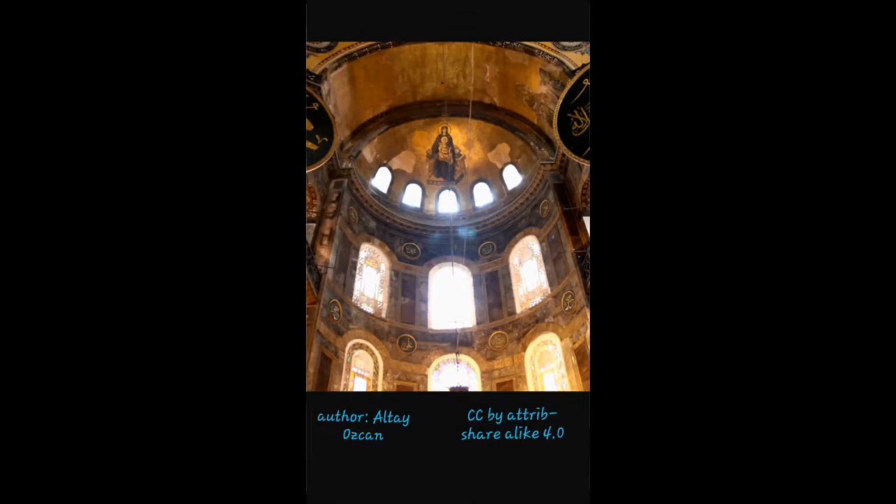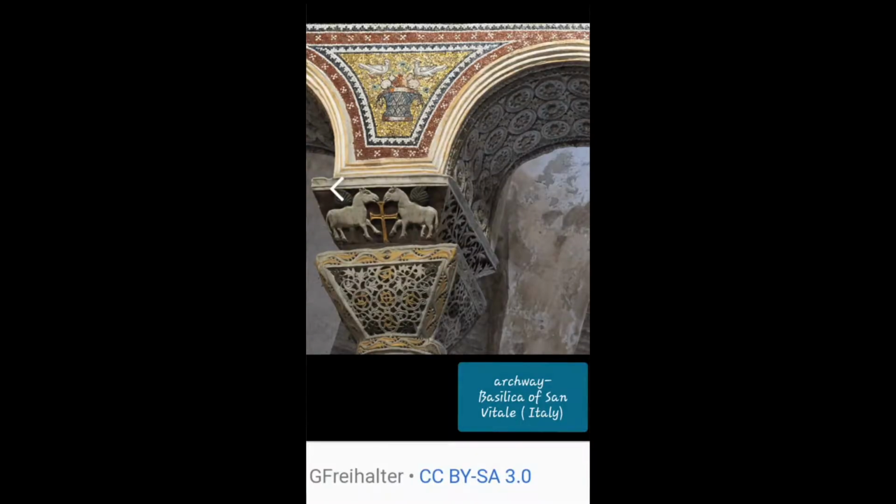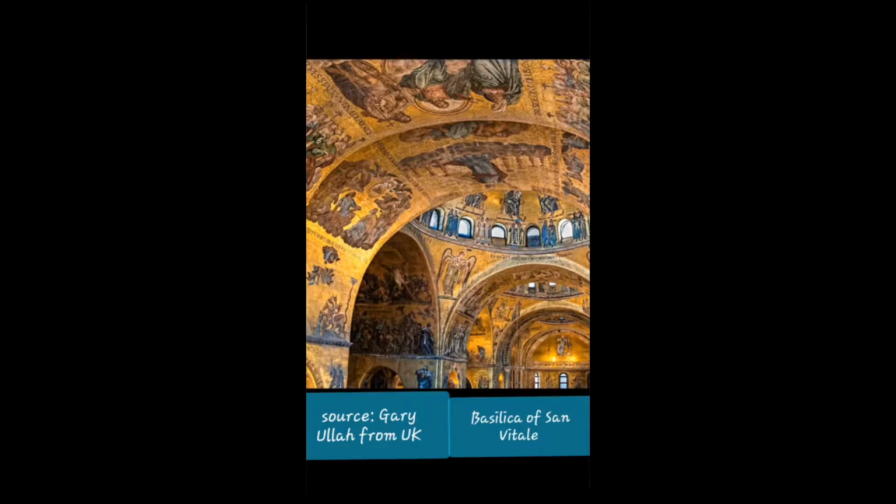But look at the beautiful artwork inside of this structure. I also have a few pictures of archways that were Byzantine style built in other locations.